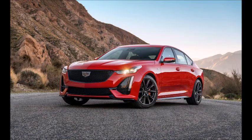Number 10. The Cadillac CT5. This is a luxury vehicle, made by GM. It is offered with a 6-speed manual, which is very rare for a car in this segment. The engines to choose are a 4-cylinder with 237 horsepower or a V6 with 335 or 360 horsepower. The other transmission is a 10-speed automatic.